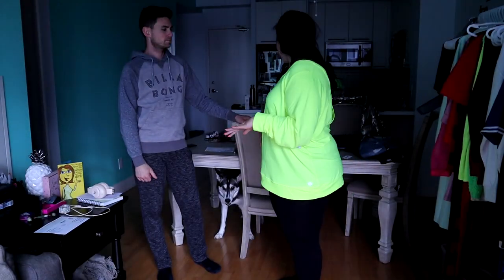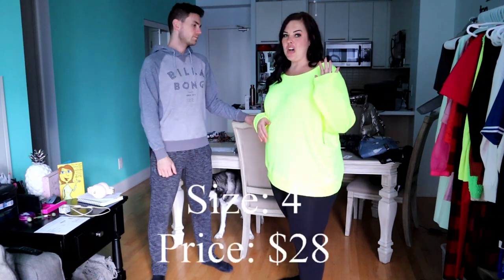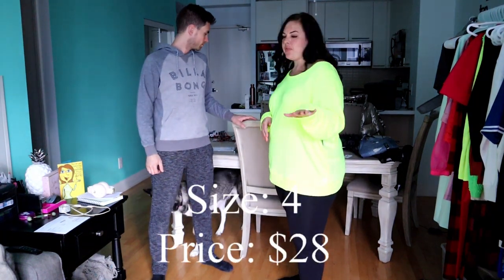So this one is called the Neon Yellow Lattice Active Sweatshirt. It is on sale for $27.45 American. I'm not sure what that looks like Canadian, because this one, regular price, is $54.90. So, hello to savings.